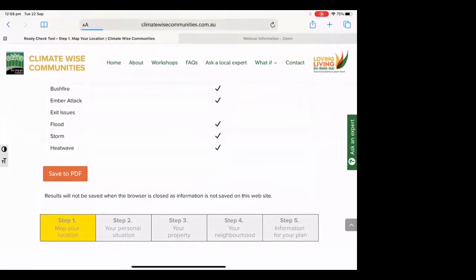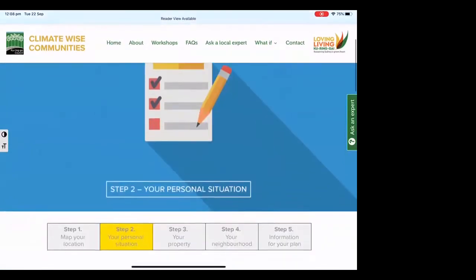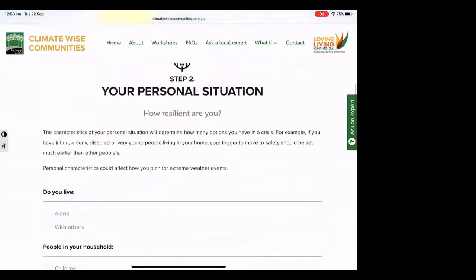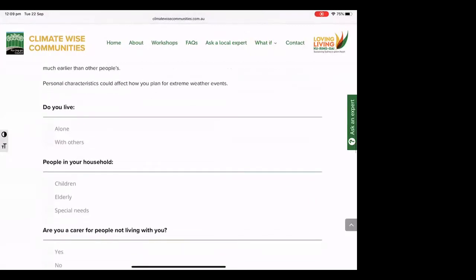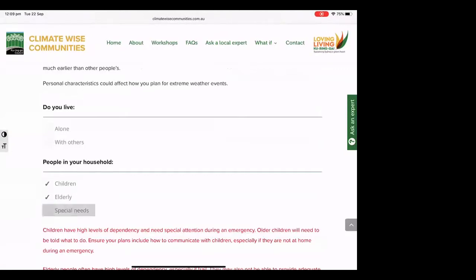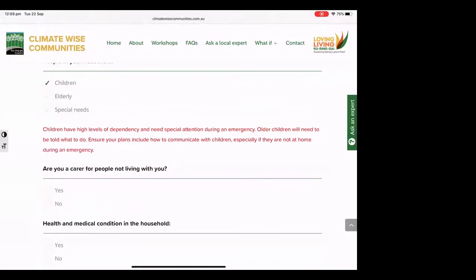So step 2 is your emergency situation. This is a very important part of your bushfire plan. Because it is a home assessment, we won't go into too much detail on step 2, sorry, but it is a very important thing to do. This step covers important details such as children and elderly, and on the website, if you tick any one of these boxes, it will provide prompts relative to that.